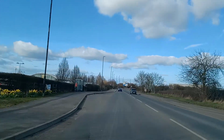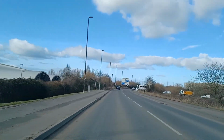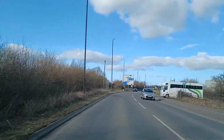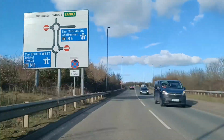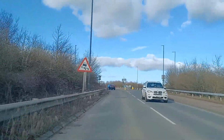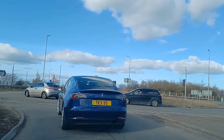Right, so we're coming from Stroud Road, B4008, towards Gloucester. So the first thing we've got is this roundabout, which looks like two roundabouts, but it's not, it's one roundabout. It's just a very stretched out roundabout. We're taking the second exit towards Gloucester B4008. So as usual, we give way to the right hand side. No need to signal unless we're going onto the motorway.